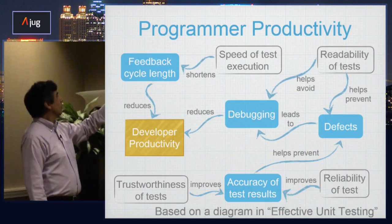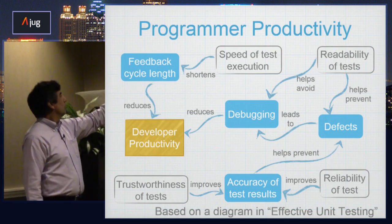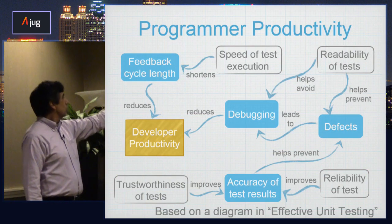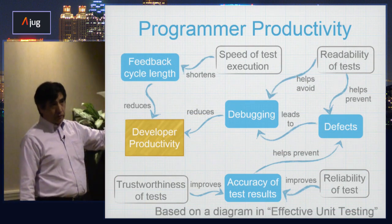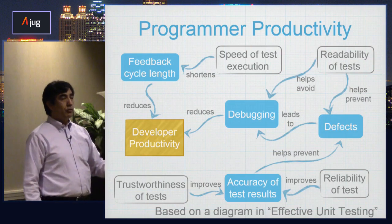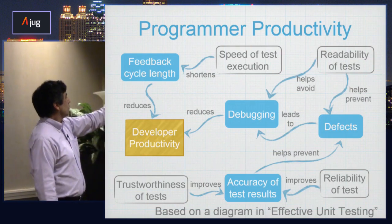your productivity, right? Because the speed of the test execution shortens how long your feedback cycle is, which makes you more productive. The longer it takes to run the test, the less likely you are to run the test in the first place, but also the longer it takes you before you get any feedback. So there's some nice things here.